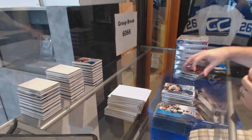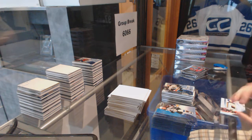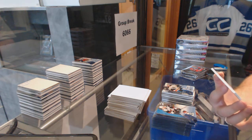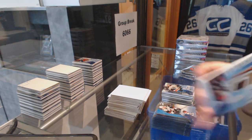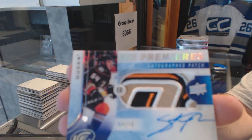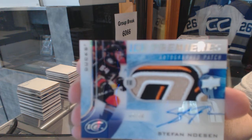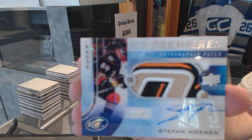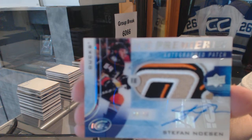But Sean, don't get me wrong, you are completely correct. It is good sometimes to have competition and light a fire under one company. And that is an absolute filthy card. We've got numbered 9 of 10, Ice Premiers auto patch for the Anaheim Ducks, Stefan Noesen. That is filthy. Stefan Noesen, Ice Premiers auto patch. That is beautiful.